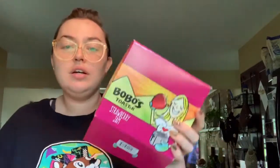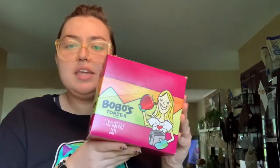I love frosted strawberry Pop-Tarts with sprinkles, and I love brown sugar cinnamon Pop-Tarts. The best. So, I've talked about these little Bobo things before. They're like small little oatmeal bite things that had jam in them. I found these. Oh no, they're open. I found these on Thrive.